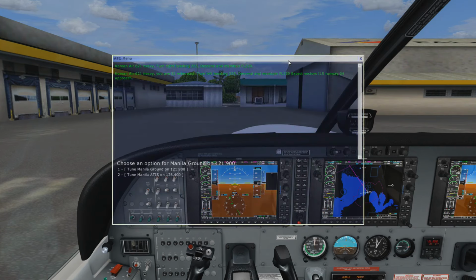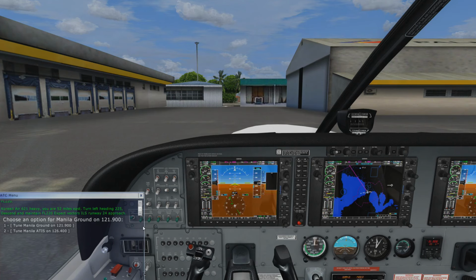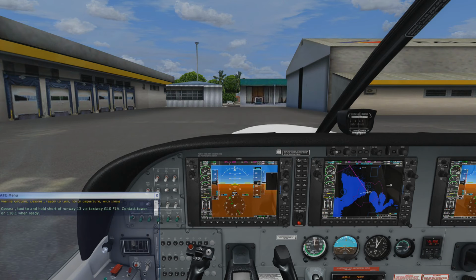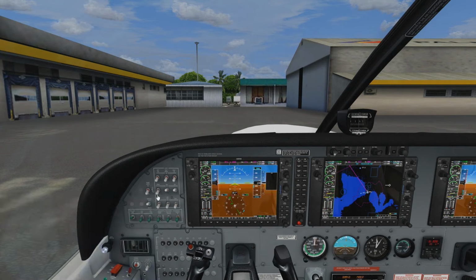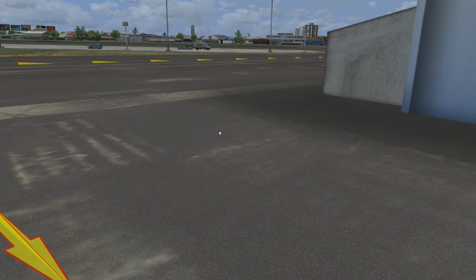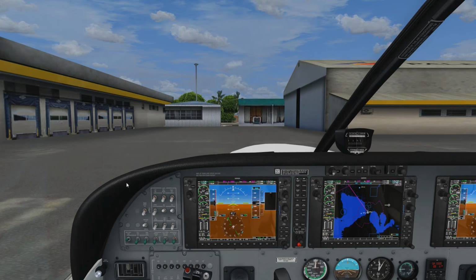Anyhow, we're going to hit up the ATC. Tune in ground. Basically we're going north for the most part. Manila ground, Cessna, ready to taxi, north departure with India. Cessna, taxi to and hold short runway 13. Contact tower 118.1 when ready. Alright, acknowledge that, and from progressive taxi, which way do we go? Roll out to our right. Taxi light comes on.